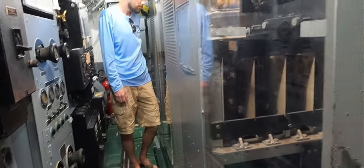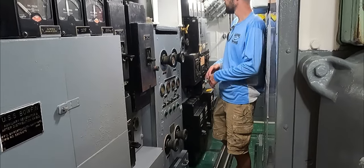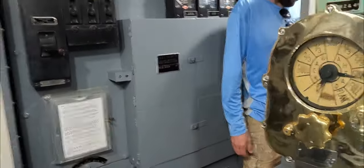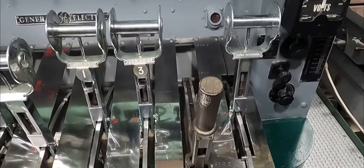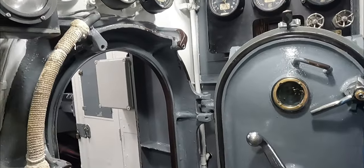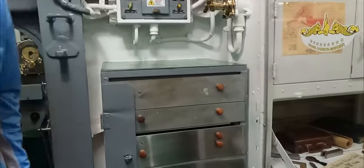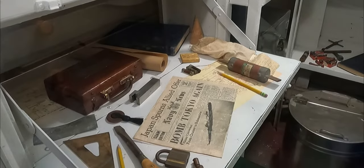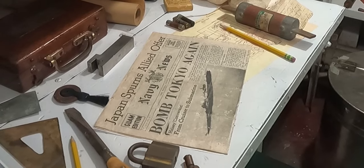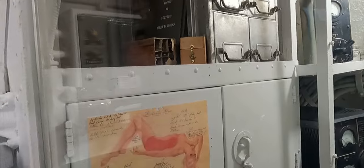Reminds me of the inside workings of an old mine. Switches and stuff. Ooh. Cruiser of a submarine. And pencils have not changed. Damn. Record of torpedo. I want some of that.